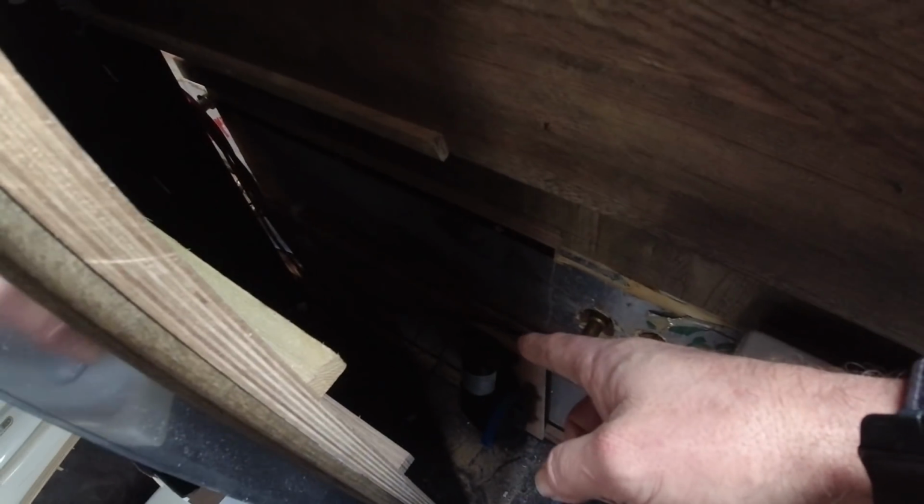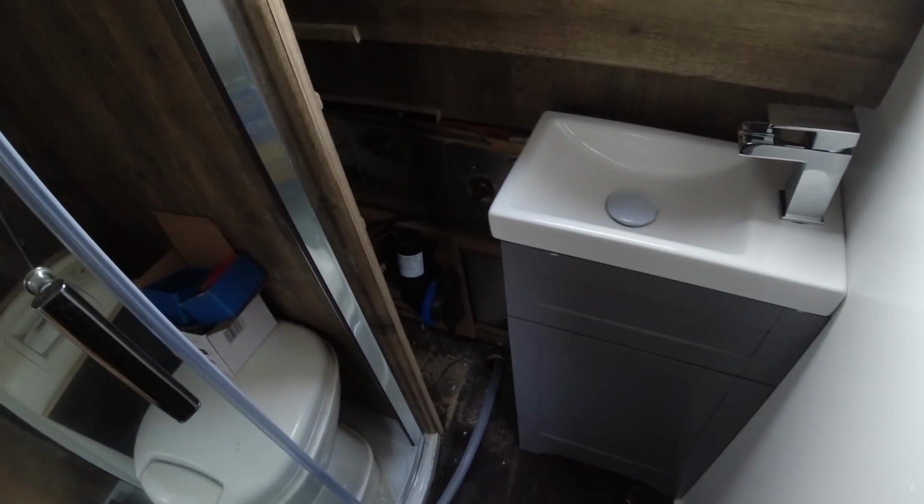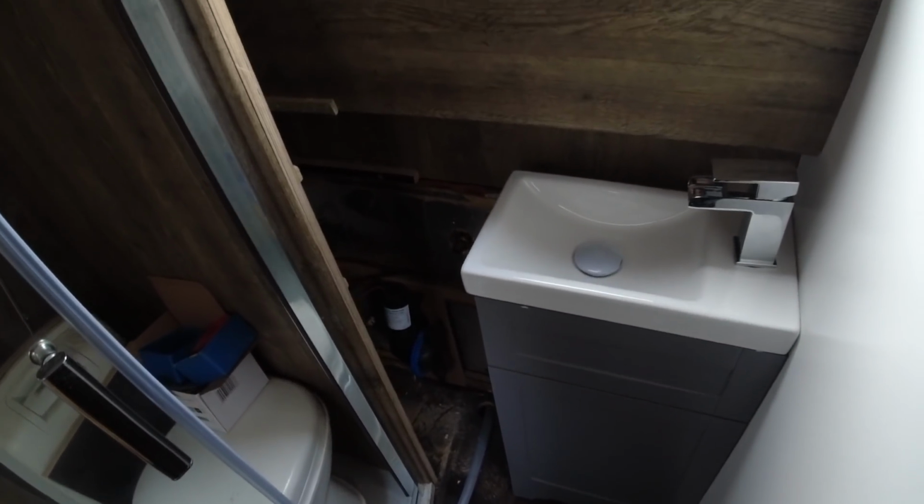I just need to make sure I don't pull through the wire for the gulper pump. So I need to work out which one's the gulper pump wire, and then we can crack on with that. So stand by for a couple of minutes. I'll have a go. I don't think you'll see much of this doing it, but I'll show you the finished product.